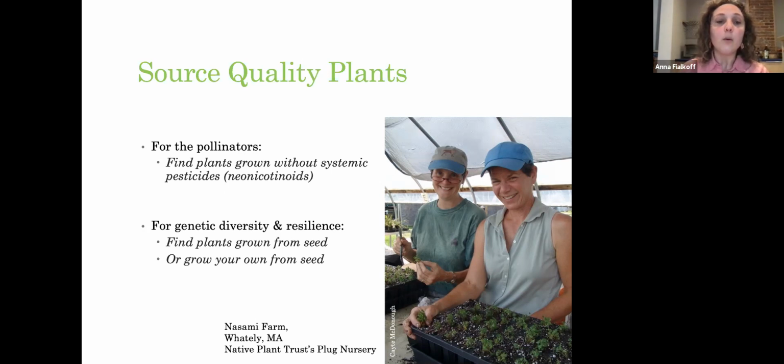Another thing to think about when you're sourcing quality plants is to think about genetic diversity. And that means that if you have genetic diversity in your plants, then you have adaptability to drought and flooding, extremes in temperature, all the things that come with climate change. And this means that they're more resilient and they're going to have offspring that can potentially adapt to future changes as well. So finding plants that are grown from seed is a way to do that.